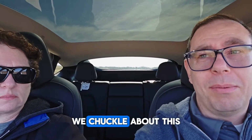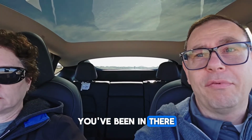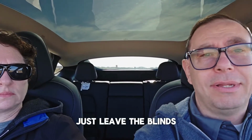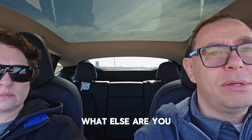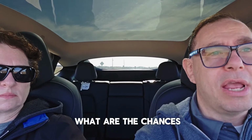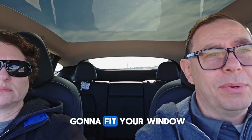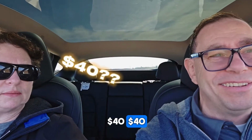And we chuckle about this because we think it's the ultimate of cheapness. You've been in there for a number of years. Just leave the blinds for the new tenant. If they want them, great. If not, what else are you going to do? They're measured for a window. What are the chances of you going to a new place and these blinds are going to fit your window? And how much do they want for these blinds? $40.